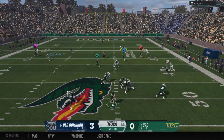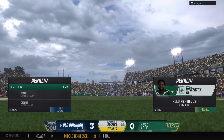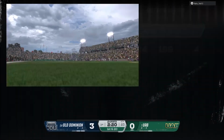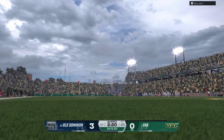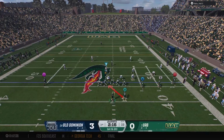Looking to throw on 1st down. Throws to the tight end. Caught over the middle. It's Barber. A very productive play until it was wiped out by that penalty, and they'll go back to work. Looking for a productive play on 1st down.